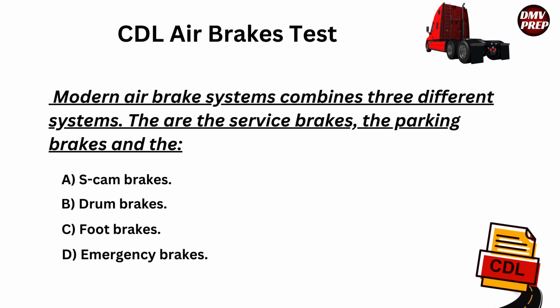Modern air brake systems combine three different systems. They are the service brakes, the parking brakes, and the: A. S-cam brakes. B. Drum brakes. C. Foot brakes. D. Emergency brakes. The correct answer is D. Emergency brakes.